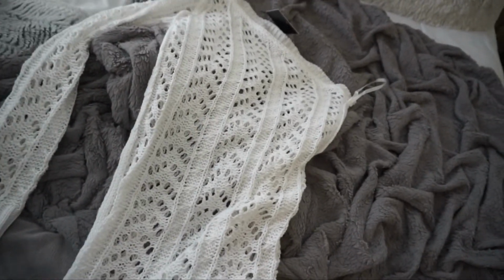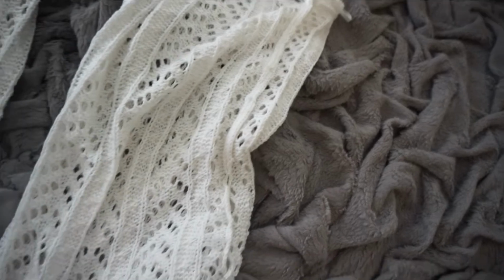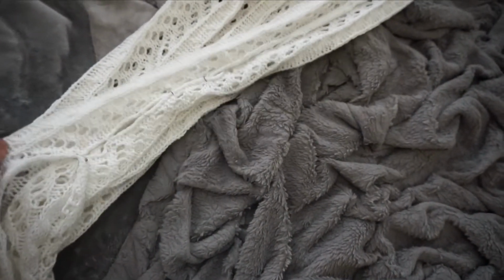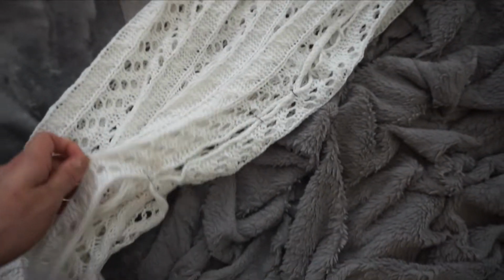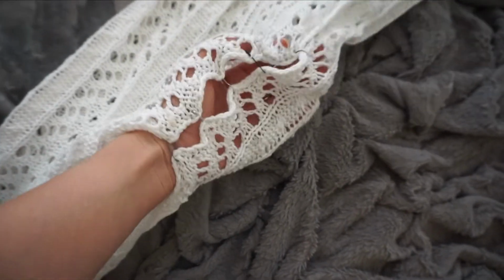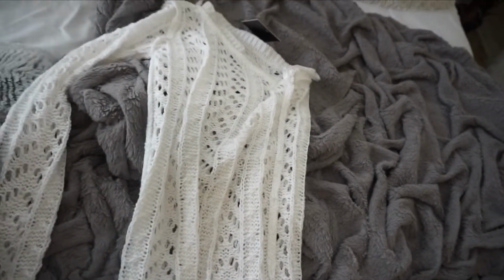I got this dress from J Lux Label Los Angeles. It is see-through, so it gives you that see-through vibe, and you do have to wear a bodysuit or something. And it definitely has a really huge slit. It's actually inside out, and it has 3 buttons that are kind of the same material but on the other side. And all I did was just safety pin it, because I'm going to have to sew myself into it, but it's safety pinned for right now because the slit is super sexy but definitely not save the date appropriate.